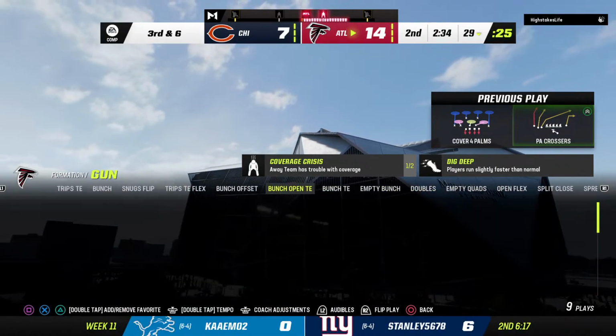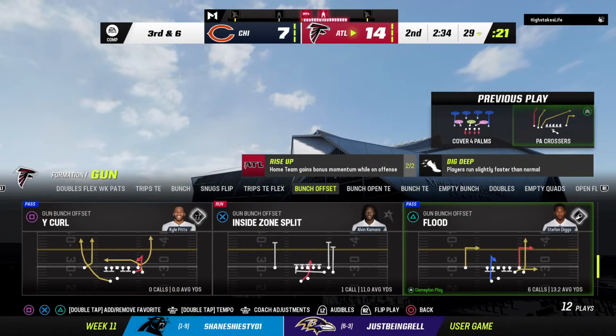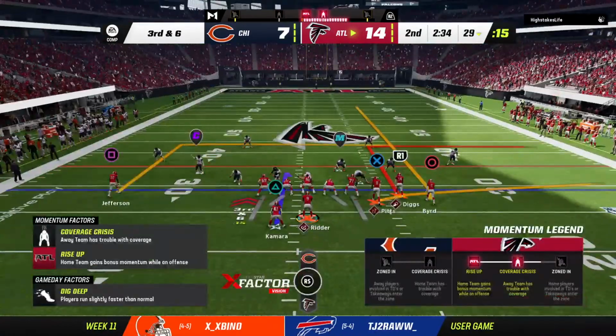And if you don't convert here, guess what? He's going to make the trek to the opposite side, and all of a sudden, you've got a battle on your hands. So after the 2nd down incompletion, they'll come up now against a 3rd and 6.